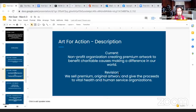So I revised it a little bit. Something you might consider is saying something like, we sell premium original artwork and give the proceeds to vital health and human service organizations. It's super clear and to the point. This is what we do. And that might not be accurate, you could do whatever actually is what you're trying to do, but you see the difference in the way that I'm saying it to you, as if we're talking: here's the real main point of what I'm trying to do here.